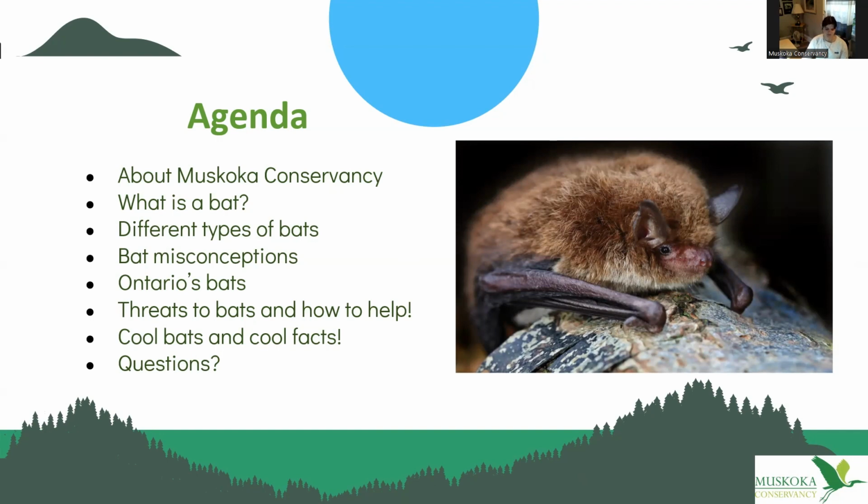We'll jump right into what is a bat after that, go through different types and groups of bats, some common misconceptions. We'll look specifically at Ontario's bats, which are all found in Muskoka. We'll talk about threats to bats and how you can help. And my favorite slide, which I like to call cool bats and cool facts, where we'll talk about some other cool information, and then we'll have that period for questions.